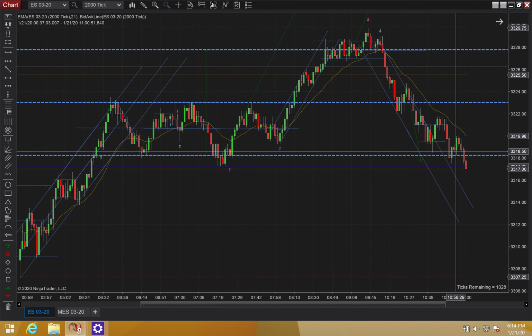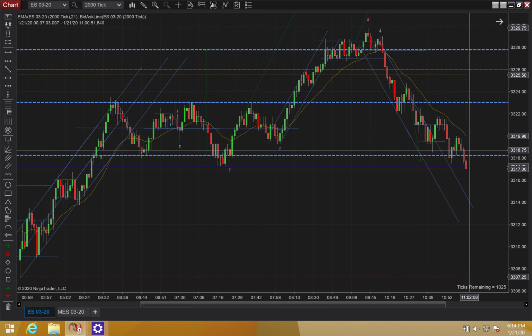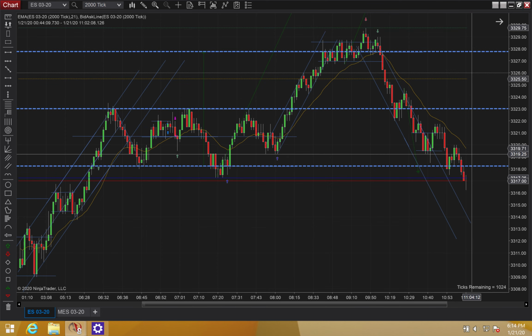It's kind of a breakout pullback. I'm not sure how to grade this yet. So it's kind of like a no trade for me, because I don't even know how to put this in context right now. I got to see more information.